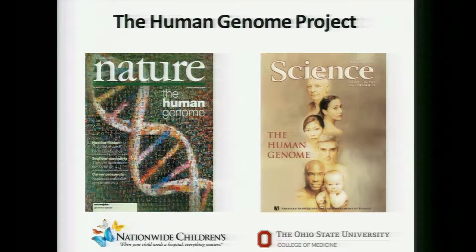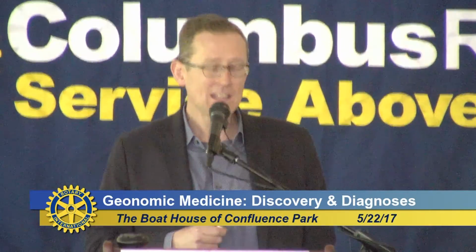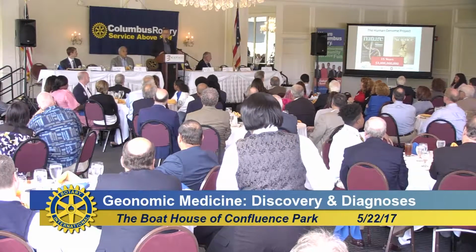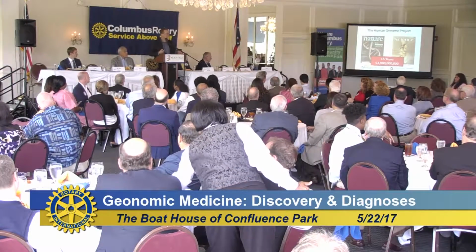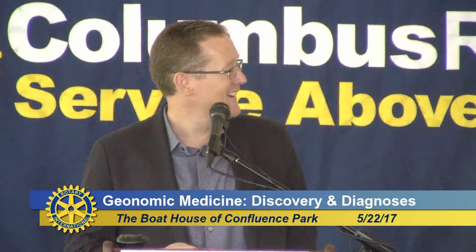This was an effort to sequence the first human genome, to actually get the sequence of our DNA, the A's, C's, G's, and T's that make up our DNA. That took about 15 years to complete, and they estimated the cost to be about $3 billion. The human genome is made up of 3 billion A's, C's, G's, and T's, so it's about $1 for each one was the final cost.